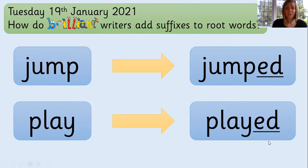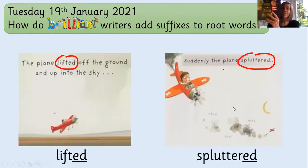Now, we had a look at our story yesterday from Oliver Jeffers, and it was called The Way Back Home. And I explored this book after our lesson yesterday, and this book is written in the past. And I'm going to show you how I know that. I know that because Oliver Jeffers has used the suffix ed. So let's have a little look. If we have a look at this picture over here, I will read you out his sentence. He said, the plane lifted off the ground and up into the sky. So the verb is lift, but it already happened.